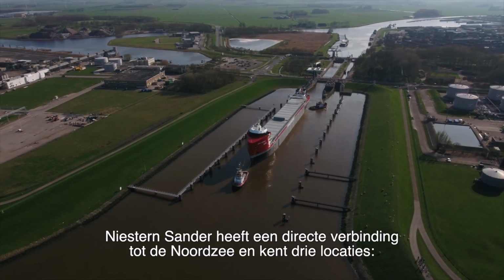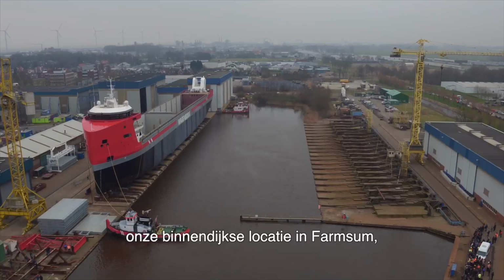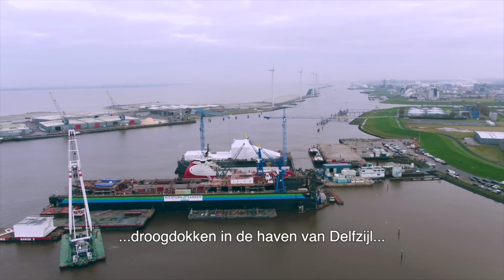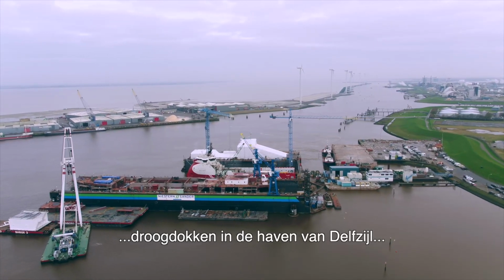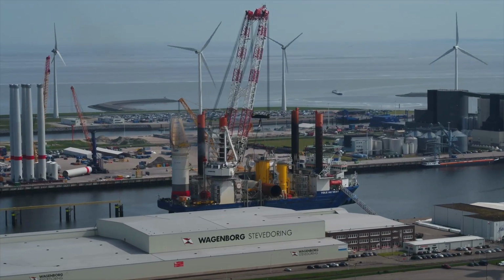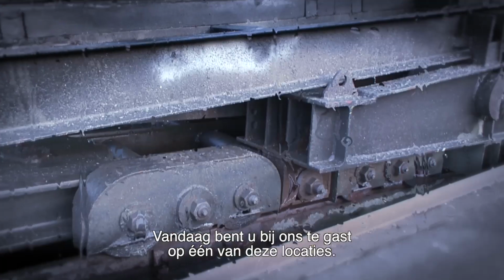Niestern Sander has a direct connection to the North Sea and has 3 locations. Our inland shipbuilding and repair location in Farmsum, floating docks in the port of Delfzijl, and our service point in Eemshaven. Today, you are a guest at one of these locations.